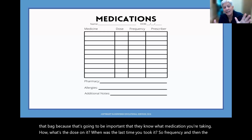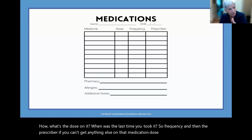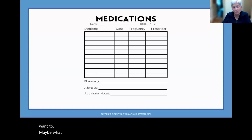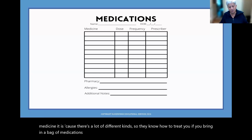If you can't get anything else on that, medication, dose, and frequency. The prescriber's good, but they want to know what medication. If you're having a stroke, they're going to want to know what kind of blood pressure medicine you're on, because there's a lot of different kinds, so they know how to treat you. If you bring in a bag of medications, it's going to take them hours to look at those meds and figure it out.